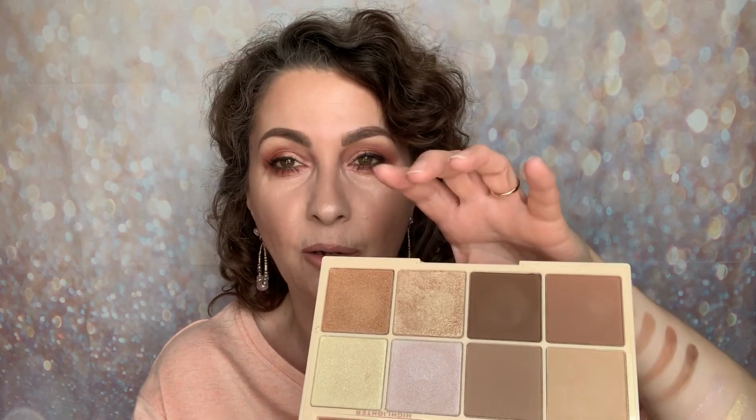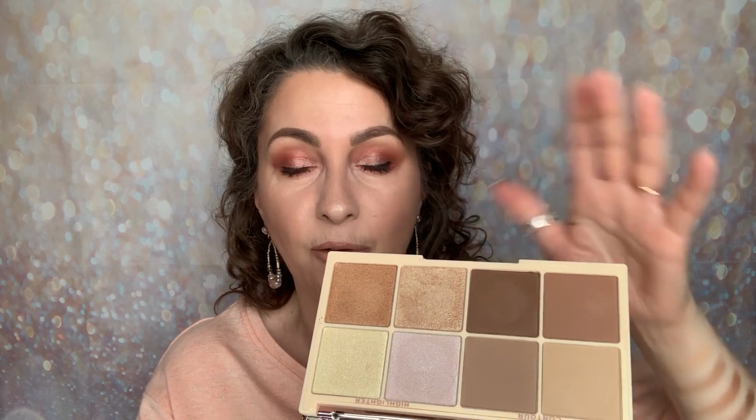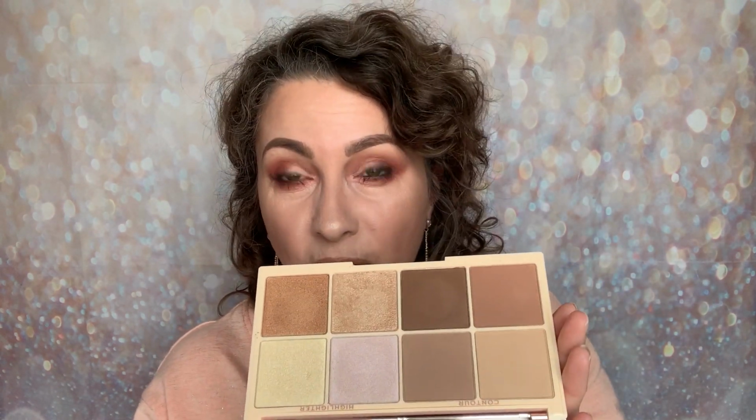But if you have a deeper skin tone and you can't wear some of these, then of course you can wear the others as eyeshadow. So yeah, really like that. I really do think that this has been well put together, and it's beautiful, really beautiful.